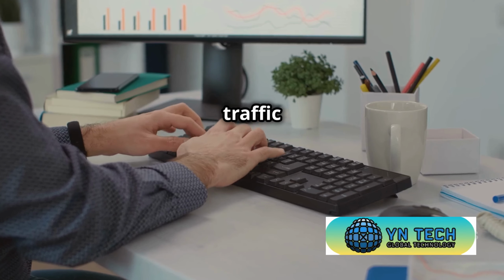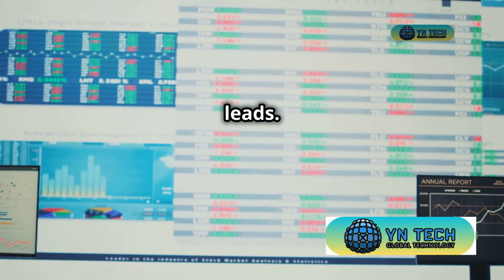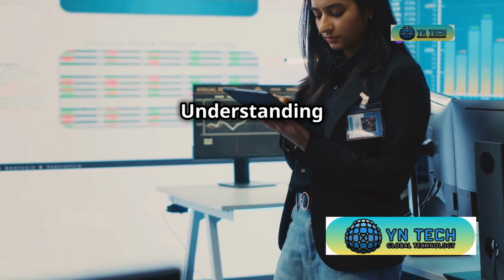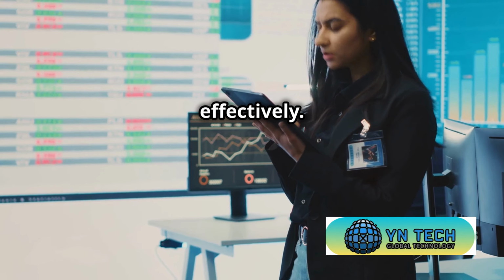Regularly review your traffic sources. Identify which channels are driving the most traffic and leads. This could be organic search, social media, email marketing, or paid advertising. Understanding your top-performing channels allows you to allocate resources more effectively.